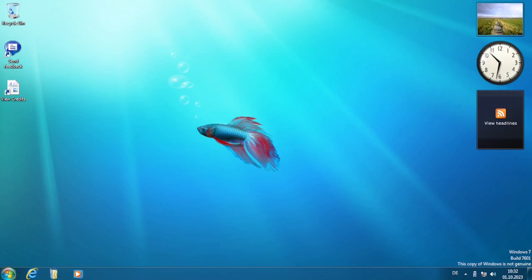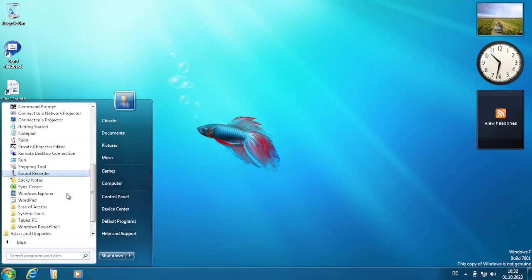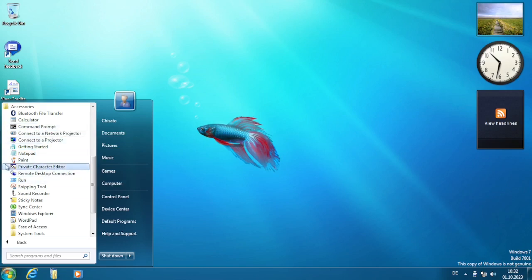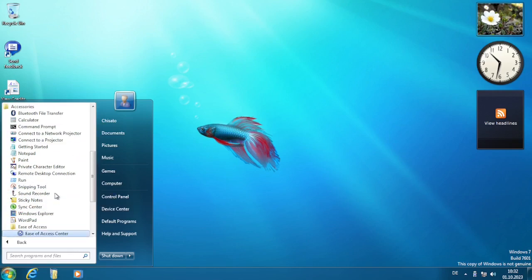Then some minor things. The Private Character Editor has the Windows XP icon like it does in Windows Vista, and it's also in the start menu by default. Also, Bluetooth file transfer is in here as well, since my PC does have Bluetooth, and it will probably show for everyone in there.